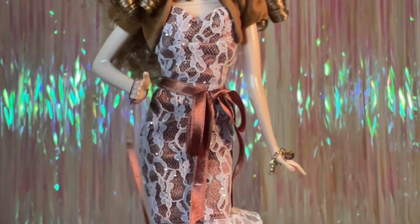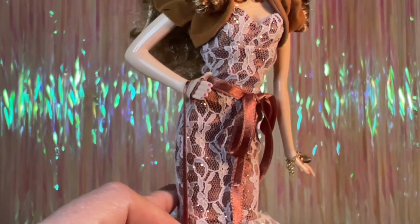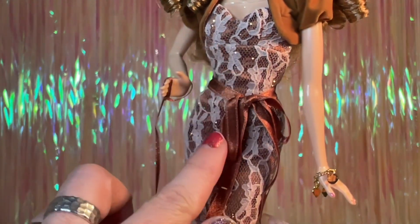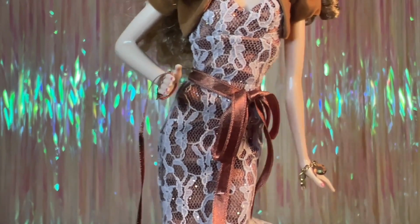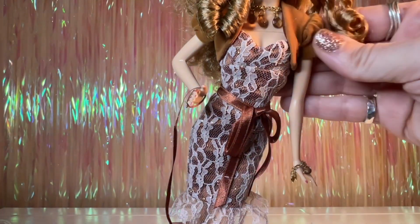So the dress itself is really cute. It is knee length. Let me just take her stand off. It's knee length, and it is a lace overlay and glitter underneath and a brown satin material underneath. And then she has a satin ribbon tied across her waist to the side like that. And then they each come with this pretty velvet bolero style jacket.